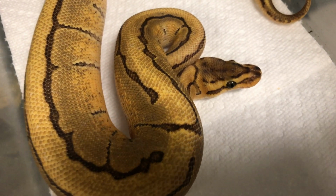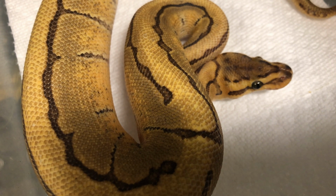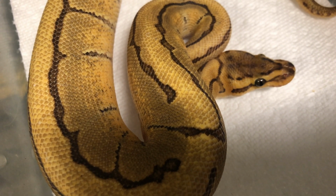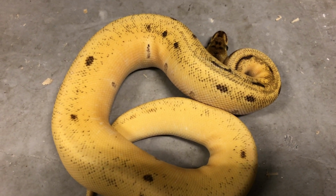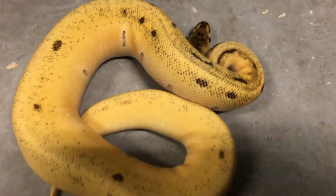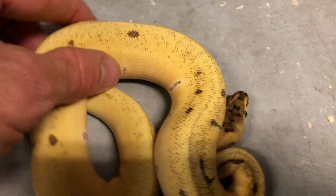Look at that nice head. Really nice, very nice goldish color to it from that Orange Dream and that pinstripe mixed with the red stripe. All right, this is an Orange Dream Enchi pinstripe fire. At least in the bare minimum it is. But there's like no pattern left.